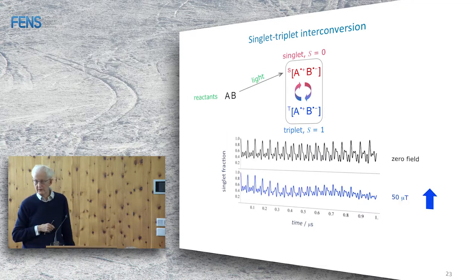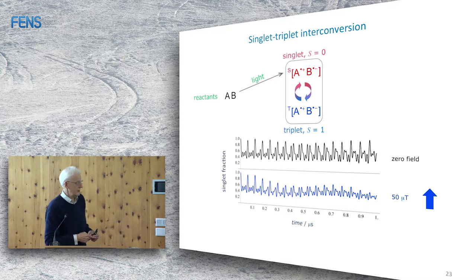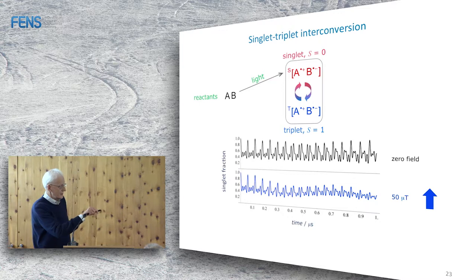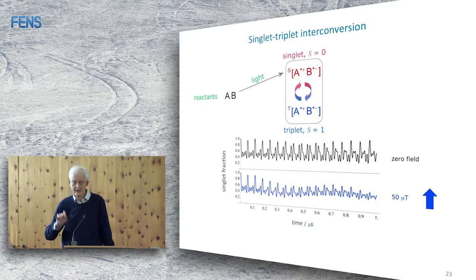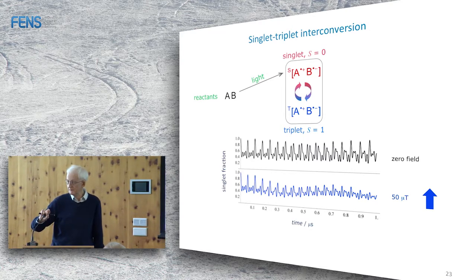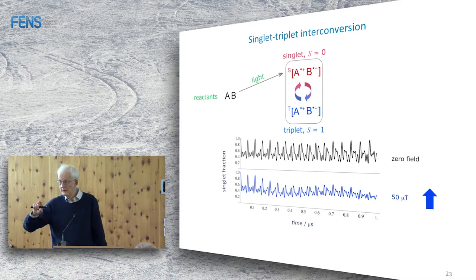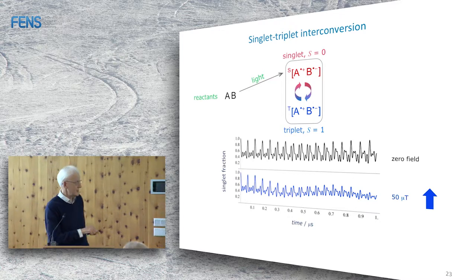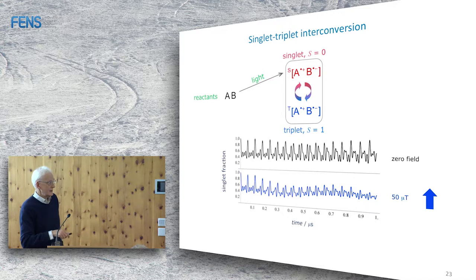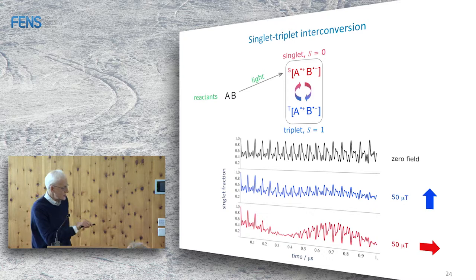When you switch on a magnetic field, 50 microtesla, comparable to that of the Earth, then you change the time dependence a bit. And that's because you're shifting around those energy levels. The magnetic field interacts with the electron spin and moves some of those energy levels, and therefore moves the frequencies corresponding to the gaps between them, and changes the frequencies and maybe also the amplitudes of all these oscillations. And then if you rotate that magnetic field by 90 degrees, let's say, it changes yet again.